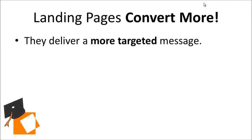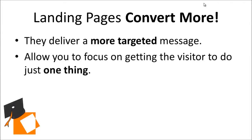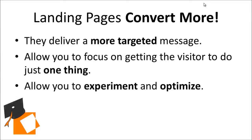One, they deliver a more targeted message, like we just discussed. They allow you to focus on getting the visitor to do just one thing. So you'll remember the page I just showed you. It doesn't try to get you to sign up for her social media list or buy other types of cupcakes. We're just focused on sending some gluten-free cupcakes to the visitor's door.